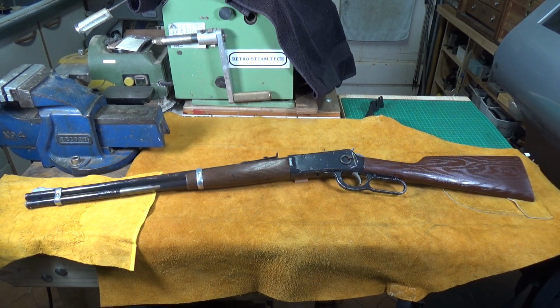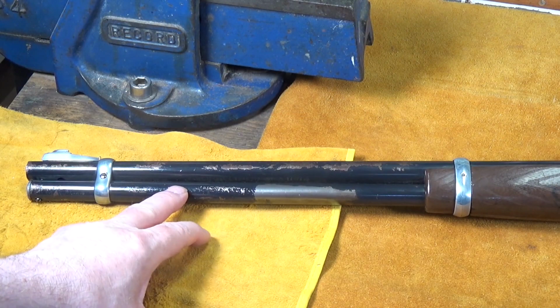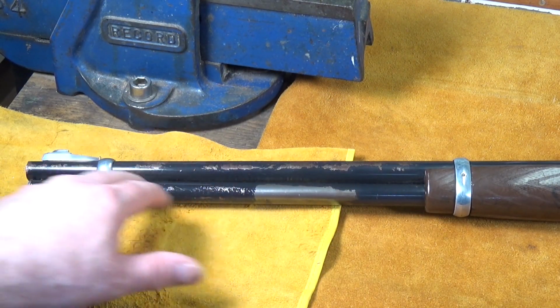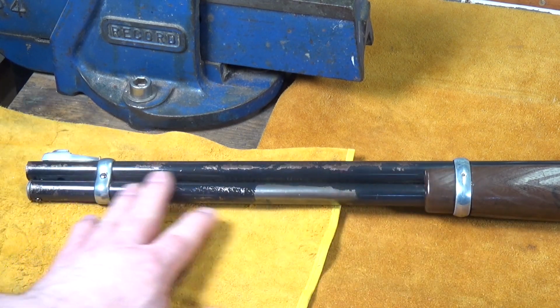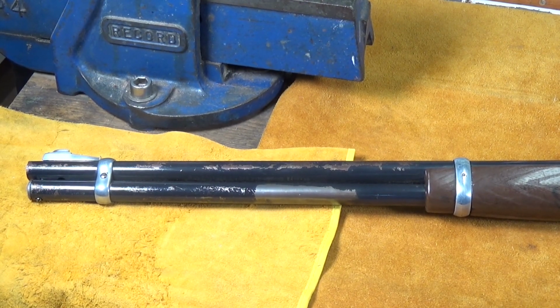As you probably saw when they were together, the 1894 is considerably longer than the Red Ryder, but then it is supposed to be a replica, so it's more or less the same length as the original Winchester carbine. So let's have a look at it. Starting at the front, we've got the barrel and the magazine tube, which is exactly what you'd have on the original. We've got a couple of barrel band straps holding it all together, and we'll move down the gun.